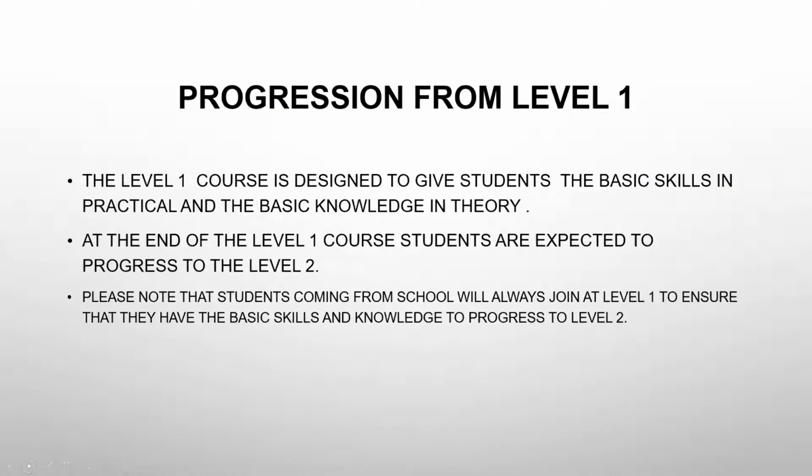As I said at the beginning, the progression from level 1, the level 1 is designed to give you the practical skills and that basic knowledge. And again, just to emphasise, if you're coming from school, you always will join at level 1. This makes sure that you've built up that basic skills and knowledge that you need to be successful at level 2. And so over the first 2 years, you'll do level 1 and level 2 and complete those.